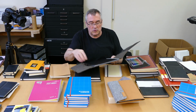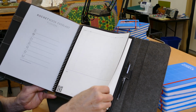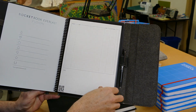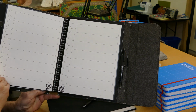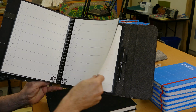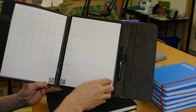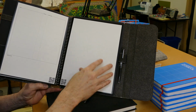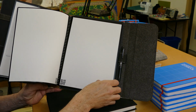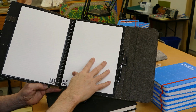This is simply a larger one. This is a Rocketbook I haven't tried yet, but you can see that it actually has pre-formatted pages. So here, there's a master to-do list, projects. These are weekly planners. Here's a monthly planner. Here's kind of high-level objectives and reflections. And then pages of dot grid, which is great. And then finally, a section of pages of lines.